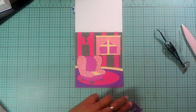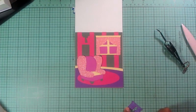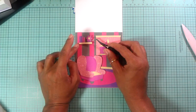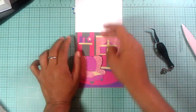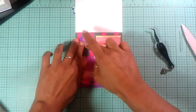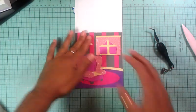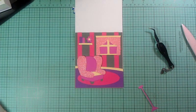Then I got like 2 more pieces, and I already pre-put this together. Next time I'll put half of it together, because this is why I don't put my pieces together on camera, because it just takes too long. Okay, and last but not least, I think I want to pop this up though. So, let me get a pop dot. It's too big.